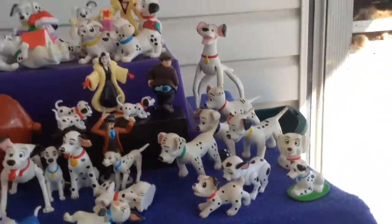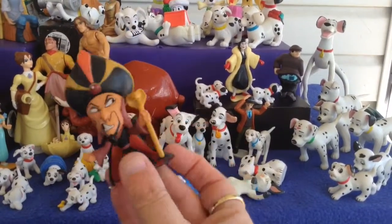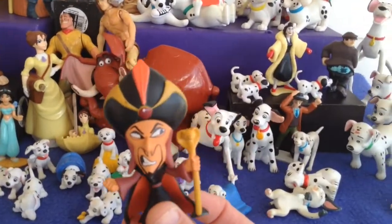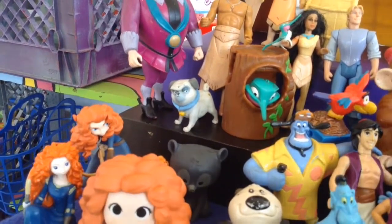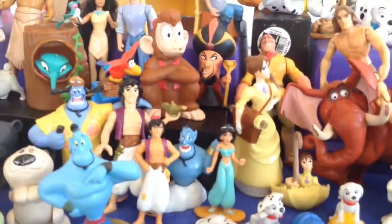Oh yeah, I got another Mystery Mini, which is Jafar. Ooh, he looks so evil and bad. Love it, love it, love it. So he'll go in there with the Aladdin guys. Maybe I'll stick him up on the top up here. Yeah. There he is. So he's in there.